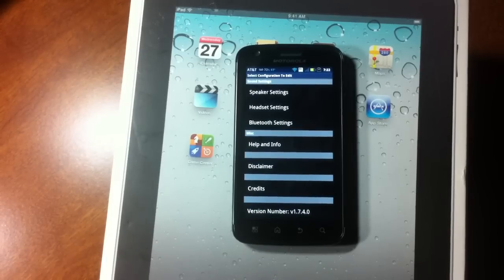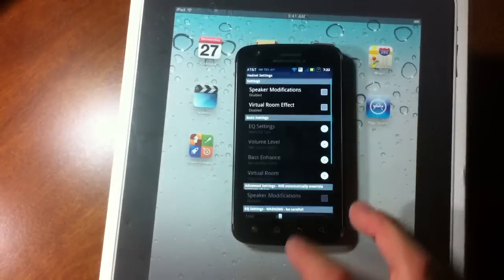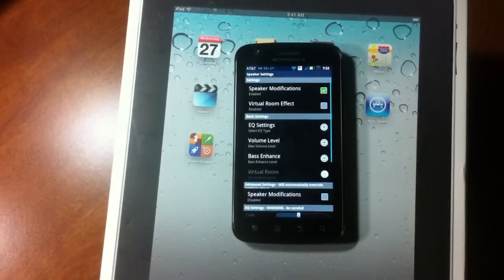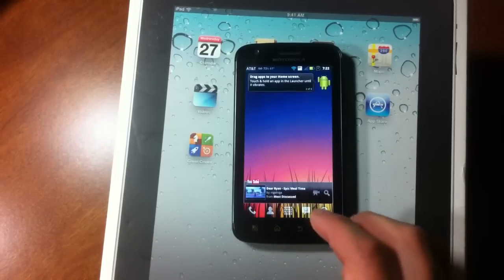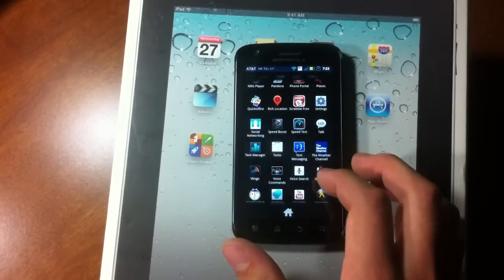I don't know. I just lost my train of thought. And you can do that. It's pretty interesting. I have mine set to pretty high right now. And it also has virtual room effect. It doesn't work that well. It kind of distorts your sound, so I recommend staying away from that unless you want to pay for a new phone. Okay, we also have something called voice command.